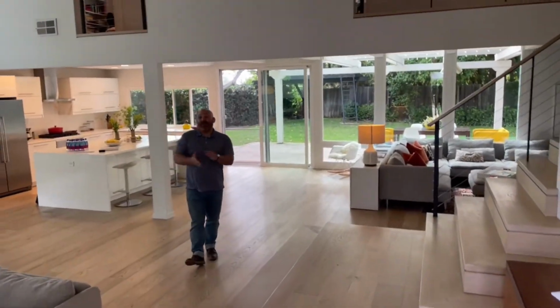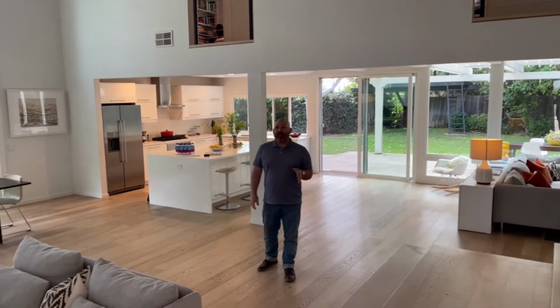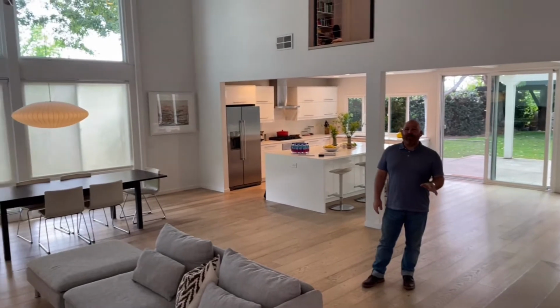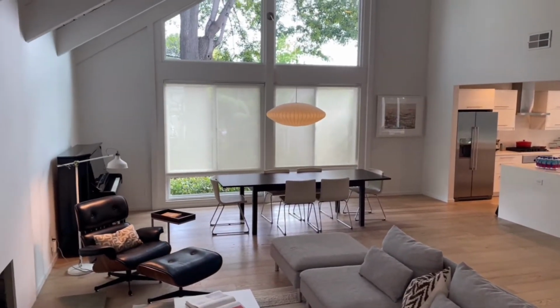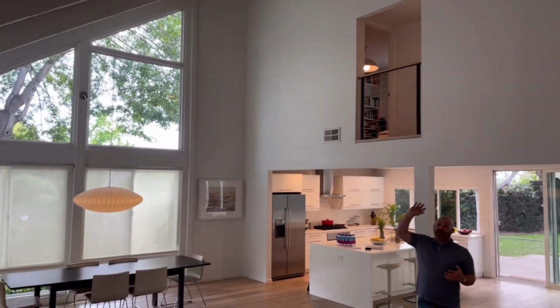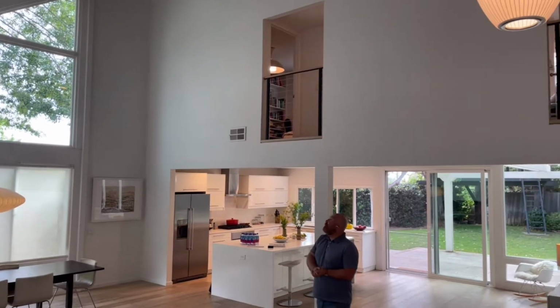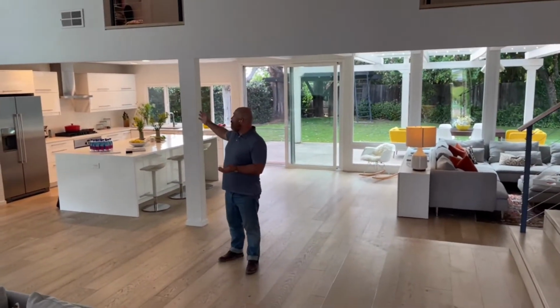And here we are. This home is 2,550 square feet, and it is on a nearly 10,000 square foot lot. And these owners have made a lot of really cool changes to this home. Obviously, you see the white walls, the white tongue and groove, open beam ceilings. But the biggest change of all is the wall right behind me.